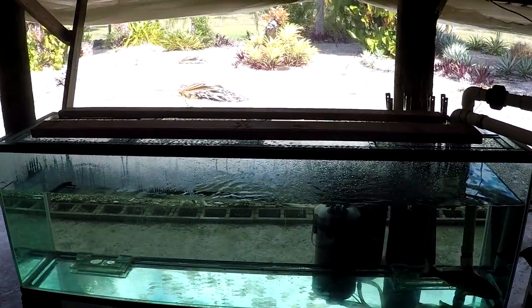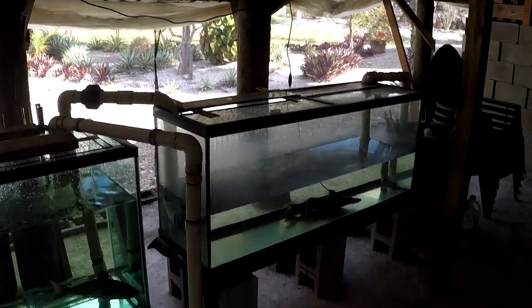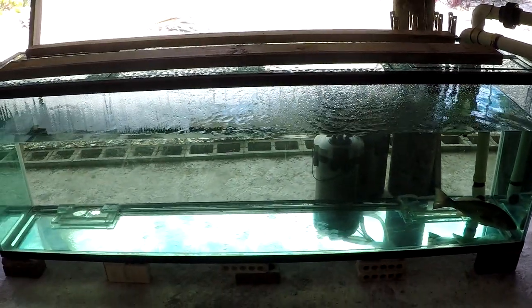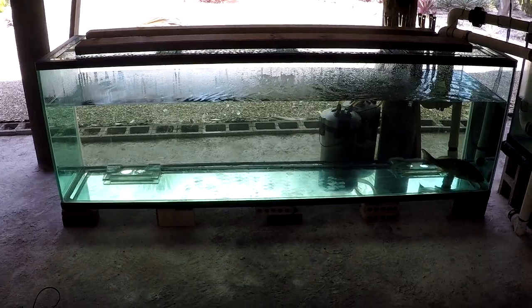And as you can see, I also set up a new quarantine and hospital tank. We only had this 120 before. Now we have this 300 gallon, 8 foot by 2.5 foot by 2 foot.